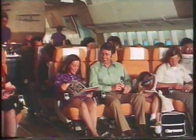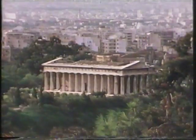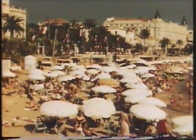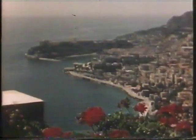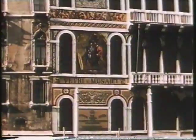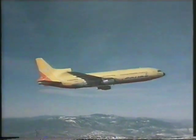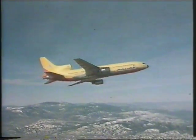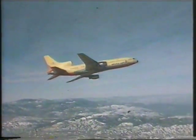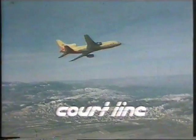Halcyon holiday travelers cruising aboard the TriStar at 600 miles an hour will be carried to the alluring sunspots that dot the Mediterranean. The resort hotels, the beaches, the varied attractions that make these locations a mecca for European travelers. It will be a great summer in '73 when the Lockheed TriStar, with its passenger comfort, quiet performance, self-sufficient features, and operating economics, makes its debut in Europe. Court Line will again prove itself a leader as an inclusive tour carrier.